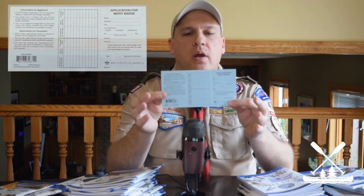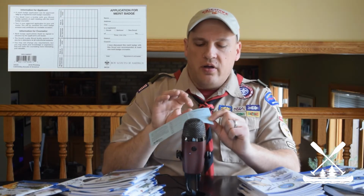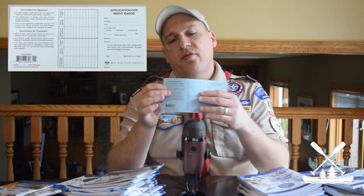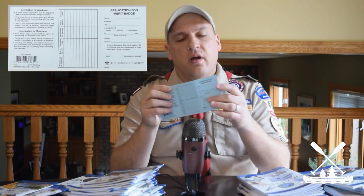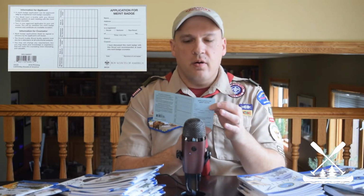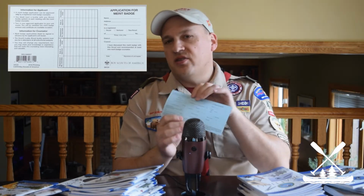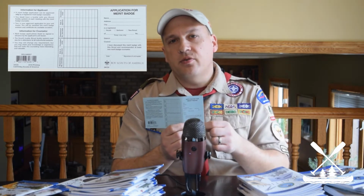All right, your Scoutmaster will also give you a blue card, and it's got to be signed. It's very important. So on the application for merit badge, the merit badge blue cards have three sections. They tear apart, and on the application for merit badge, your Scoutmaster has to sign on that bottom line before you start your merit badge. Now, they do not need to sign on the back for applicant's record until you're complete, but on the application for merit badge, your Scoutmaster must sign first.